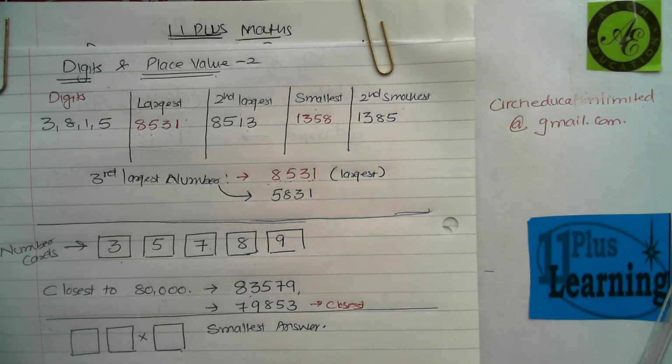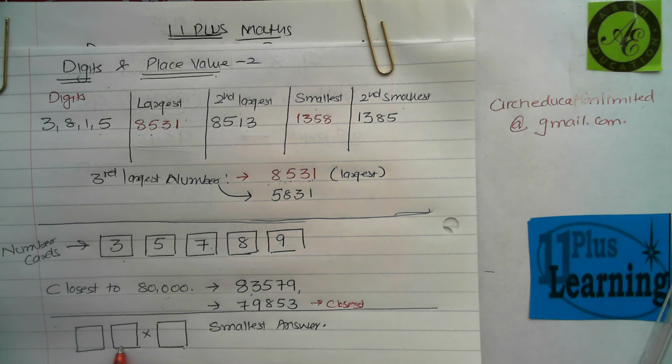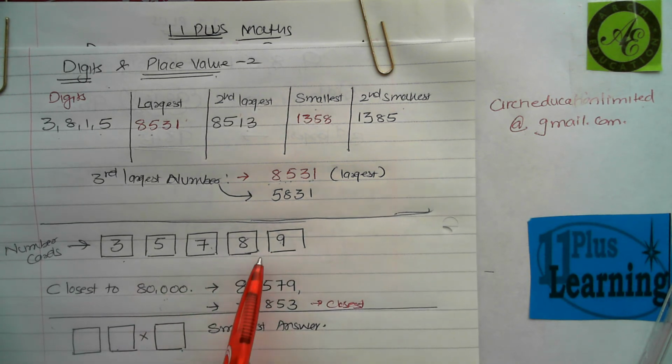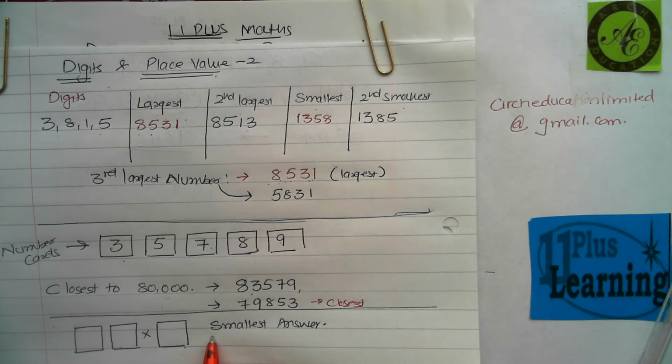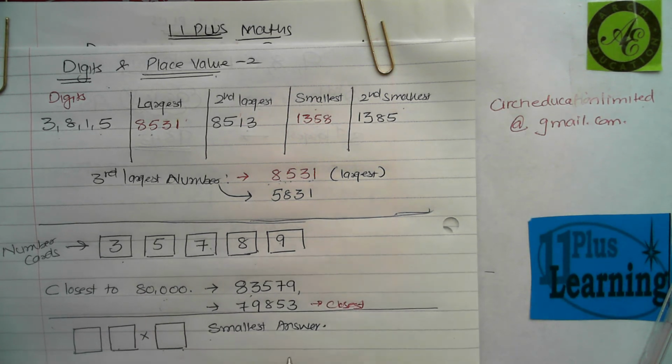And the next type of questions, we give you 2 digits to be filled up here using these 5 cards and 1 from here. Obviously you can't repeat a card. And we like to find the answer of this multiplication, which is the smallest. Okay, I'll give you a chance to try this. I'm going to pause the video, work out and give me the answer, check with mine.